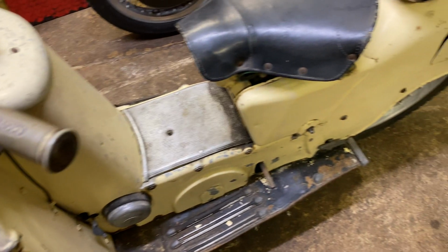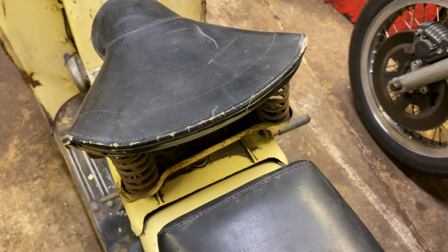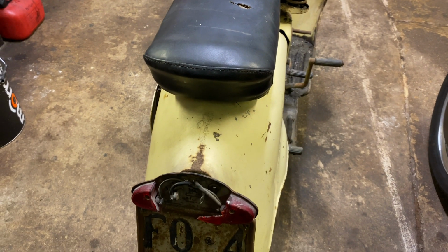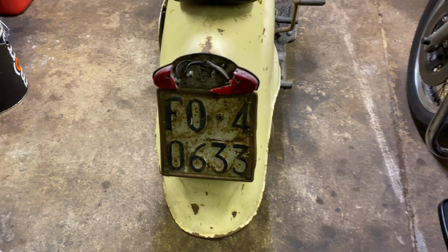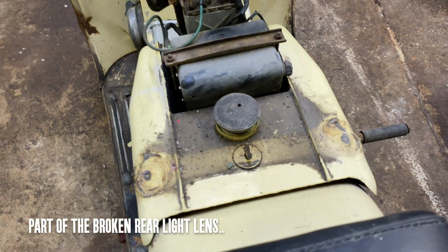But what I like about it is it's completely unrestored. I've just got a thing about unrestored motorcycles. That's just me, I like them restored as well, and I have restored some in the past, but my preference, and has been for years, is for unrestored stuff. And apart from a couple of things that are broken that I can see, this really is in pretty good condition.